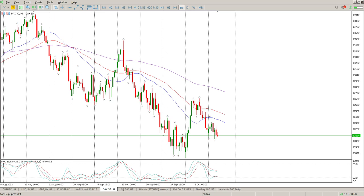For me at the moment, the DAX is kind of all over the place. We do have a fairly solid area of what should be support here, but it is really messy. Let's bring it down to there. So this is the area that we should be paying attention to, and that is 12,121.